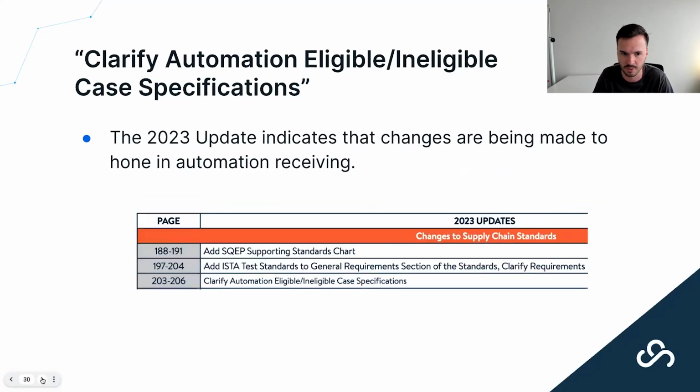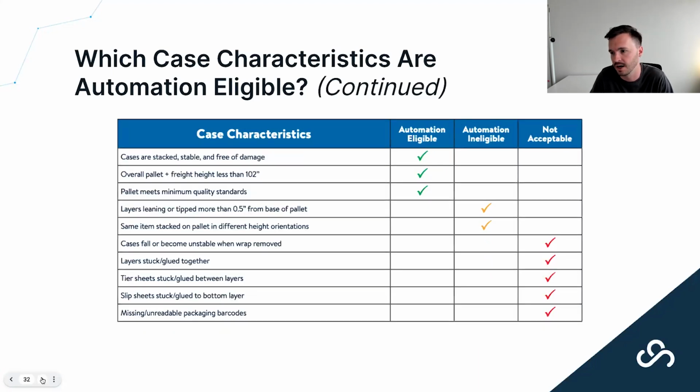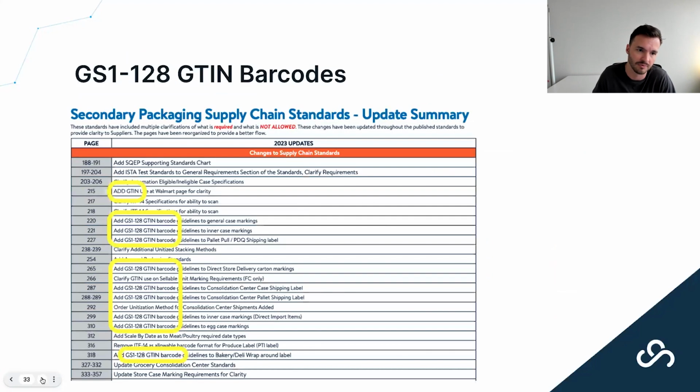And here's the 2023 version. Clarify automation eligible / ineligible case specifications. It's a little bit wordier, right? But what they want is to just be able to put it on the track and forget about it for it to be perfect, right? This is the graphic I was talking about before on pages, I think 203 to 206. And it's not very detailed, but it is helpful for giving that higher level view of what Walmart is really looking for when they're talking about automation eligibility. So you can go back over these later on and obviously look at them in the updated version of the document itself too. So that can be really helpful there.